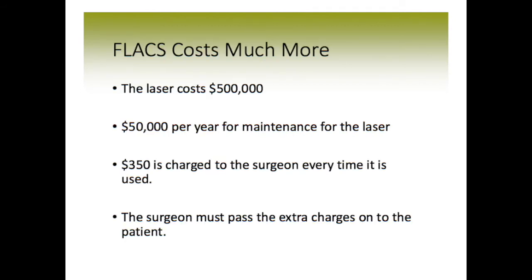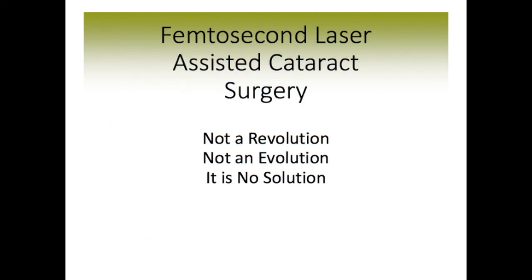And then there's the cost of FLACS. The laser costs $500,000, approximately $50,000 a year for maintenance of the laser, and about a $350 charge to the surgeon every time it is used for each eye. And the surgeon has to pass the extra charges on to the patient. And so there's a considerable out-of-pocket expense for the use of this laser passed on to the patient. So at least in its current state, I like to say about FLACS that it's not a revolution as marketed to eye surgeons. It's not an evolution. It's really no solution at this point.